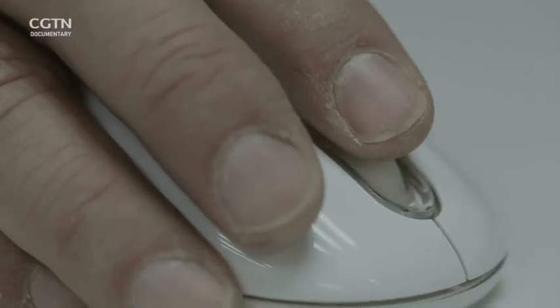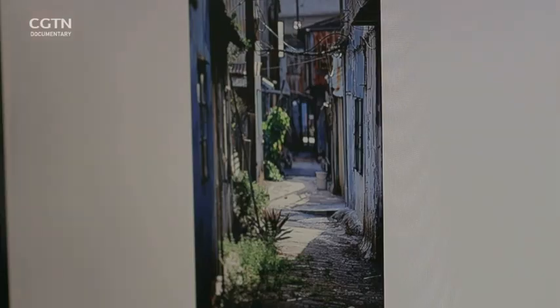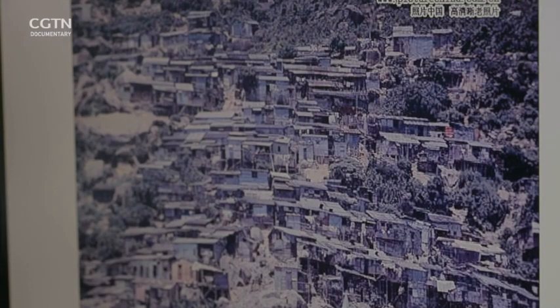Recently, Lai received an invitation to contribute to a miniature model exhibition with nostalgic themes about Hong Kong. He plans to bring back the long-vanished Mount Davis squatter village.